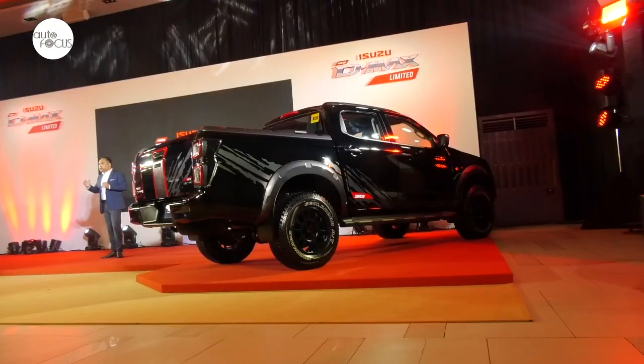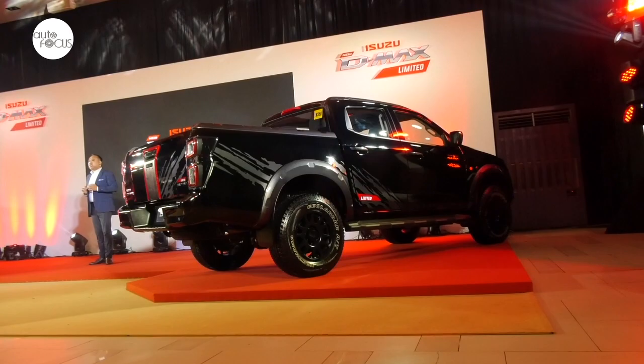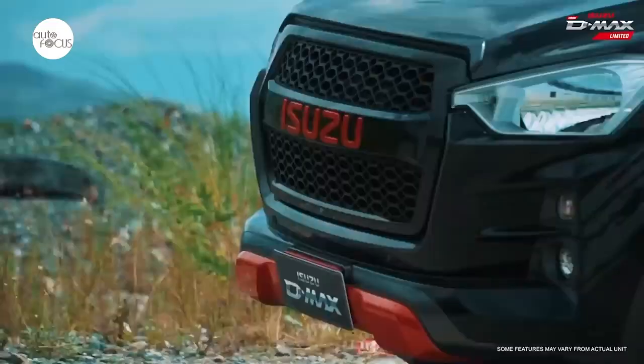We are here at the launch of the Isuzu D-Max Limited, and we have this new model of the D-Max that is designed for the Filipinos who really love the active lifestyle and love outdoor adventures.